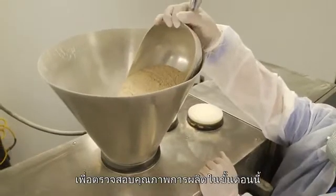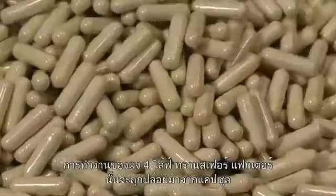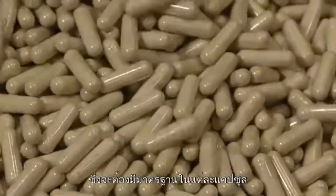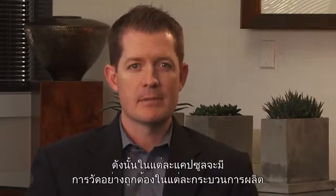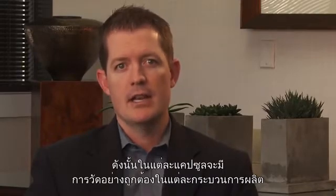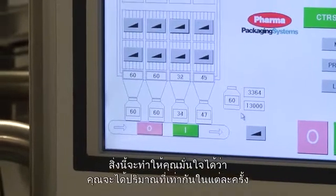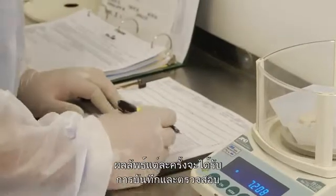The 4Life Transfer Factor powder is released for encapsulation, where the precise amount of product is placed in each capsule. We monitor the controls through the encapsulation process so that each capsule is within the correct measurement of product according to the specification. This leaves no doubt that you get the same amount every time. All results are documented and reviewed.